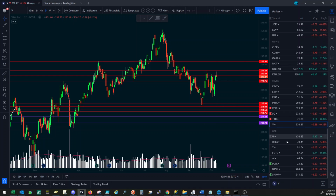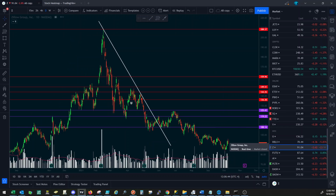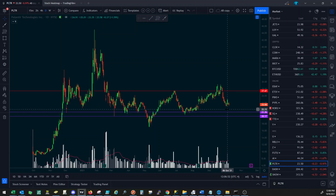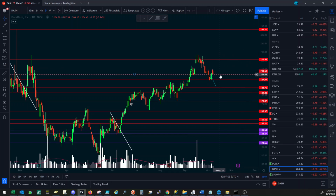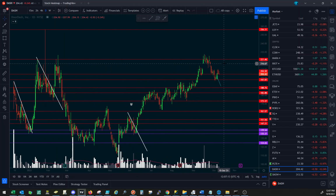And finally, we come down to the rest of the stuff that I normally look at. Roblox, Zillow. Some of these have been struggling. Palantir had really good news here with the government contract, and then it just reversed all of that and crapped down. Dash, 205 is a really key level. Above 205, it will go to 210, and then 215, 217.